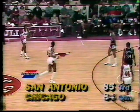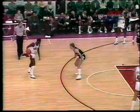Within 53 seconds left. How much time will they kill here? 16 on the shot clock. And they go for a 2-for-1. Daly. Matthews is open. A long one. Nope. Banks with a rebound. And the Spurs could go up by three if they score.